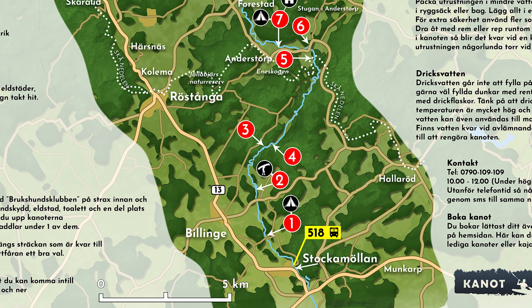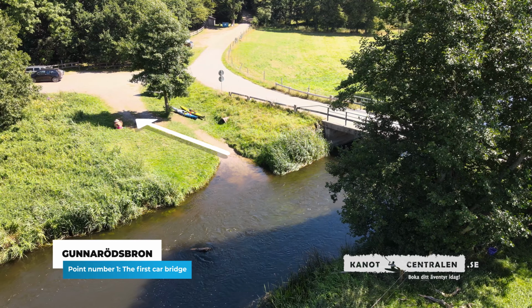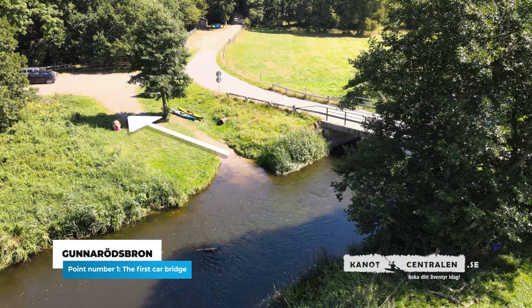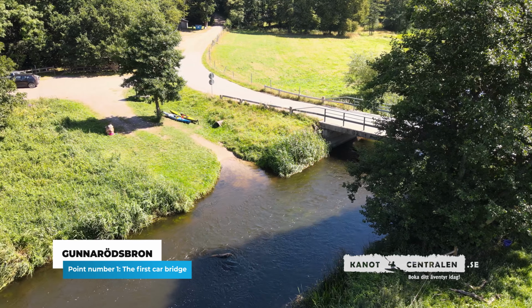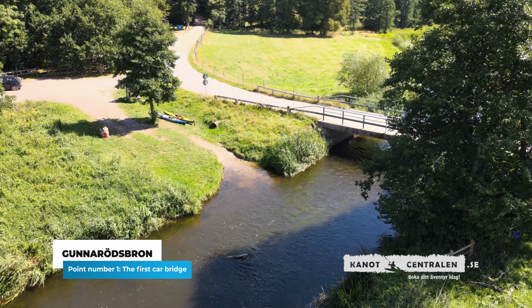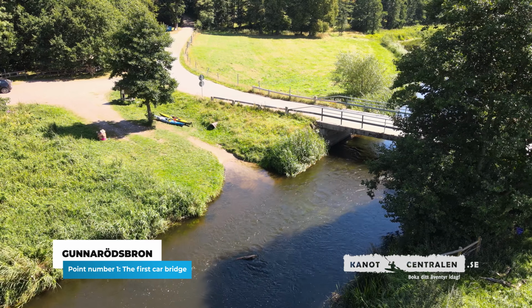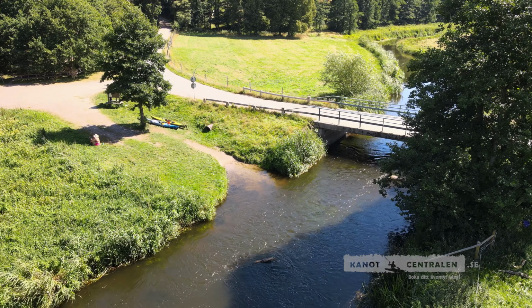So, Plan A is to make it all the way back to the start in Stockamöllan. Plan B is to leave the canoe at the small parking area by the car bridge at point number 1 and then take a 20-minute walk back to the start to, for example, fetch your car. In this case, turn the canoe upside down and place the paddles, life jackets, and map under the canoe. We will then collect all the equipment after 5 p.m.